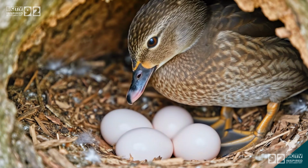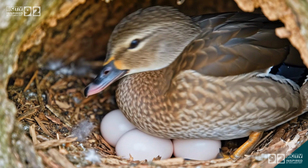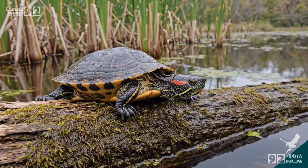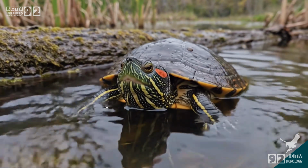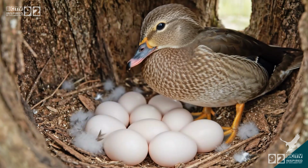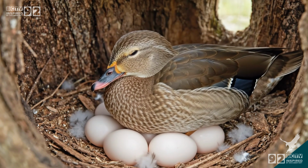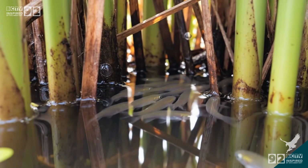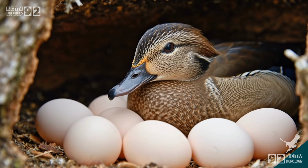Nearby, other young lives move through the shallows. Day by day, the clutch begins to grow. 10 eggs now rest in the cavity, covered by down and quiet warmth. For weeks, the female holds steady, while the marsh changes around her.